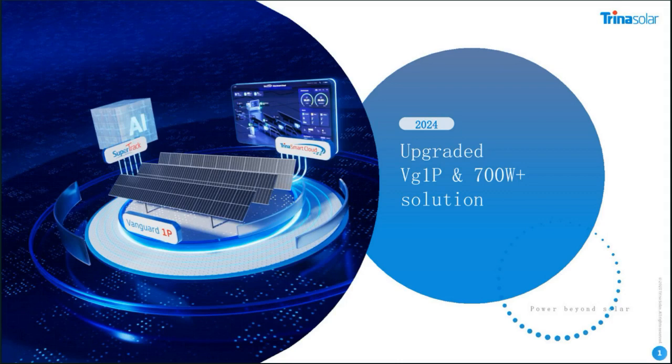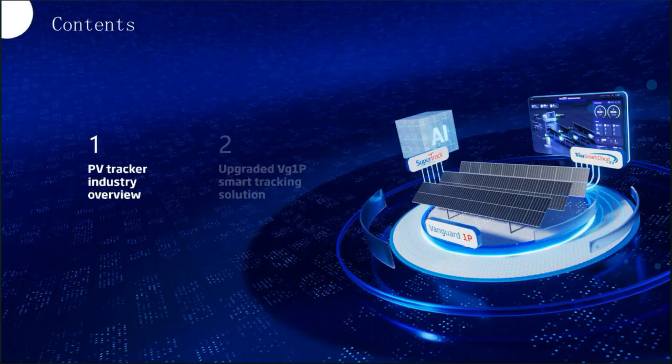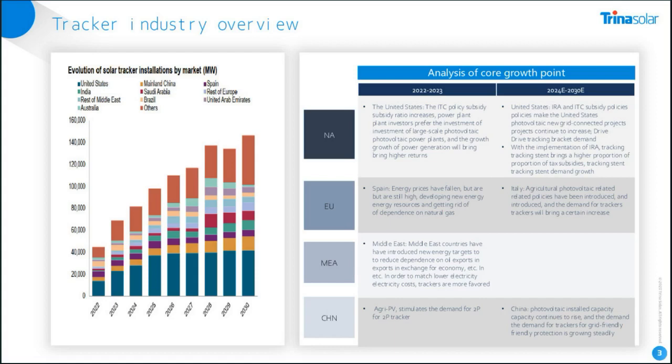Today, I will introduce the Vanguard 1P upgraded version and the Trina 710 watt N-type module solution. My speech includes 2 parts. Firstly, I'd like to introduce the photovoltaic tracker industry.